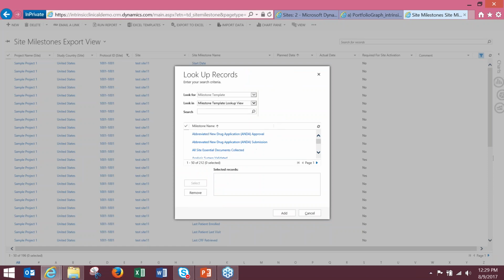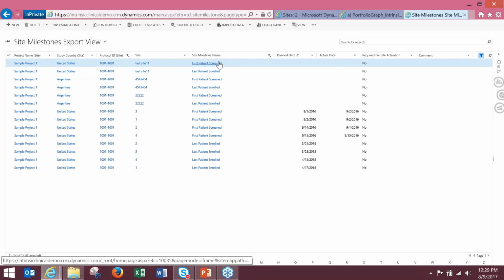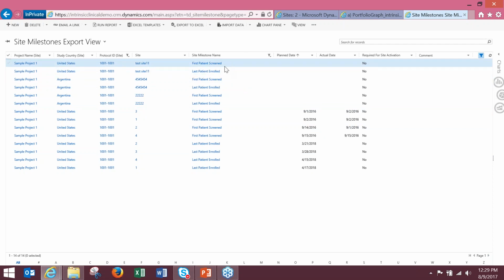You could go in here and just type in first and search for first patient screened, and select that and add it down here. Then I could do last patient enrolled and search for that, put that right here, and now it's going to filter out. So like I said, the enrollment table is built off of first patient screen and last patient enrolled. And now I could say, well, I need to get enrollment information in for all of these sites. And in order to do that, all these milestones have to be populated.